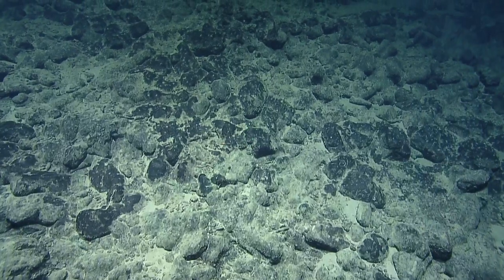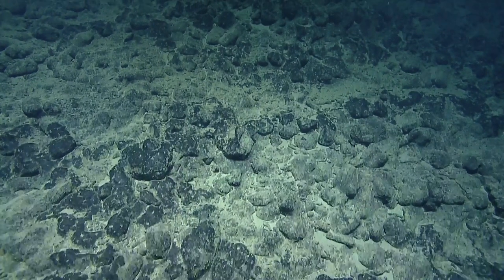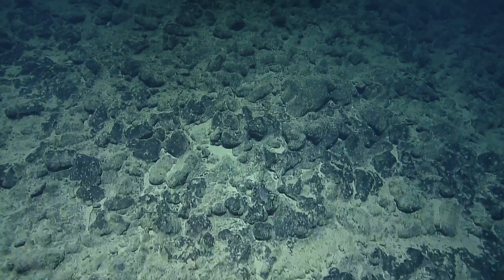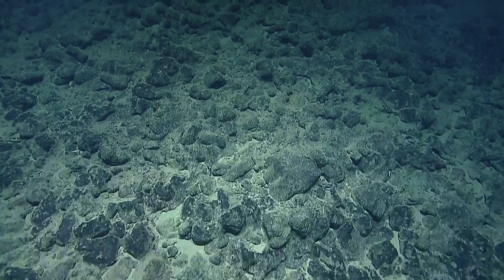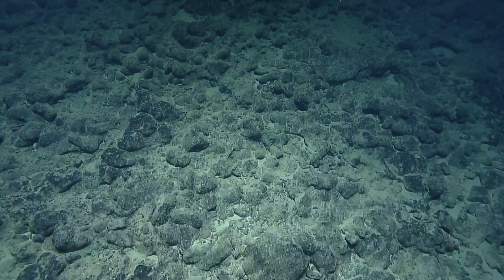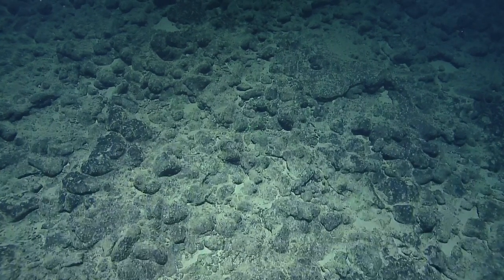Waypoint 2 is... What's the depth at waypoint 2? I just have it on the dive plan. It's 3342, and we're currently at 3472. And what's the distance to waypoint 2 from here? From us it's approximately 390 meters.